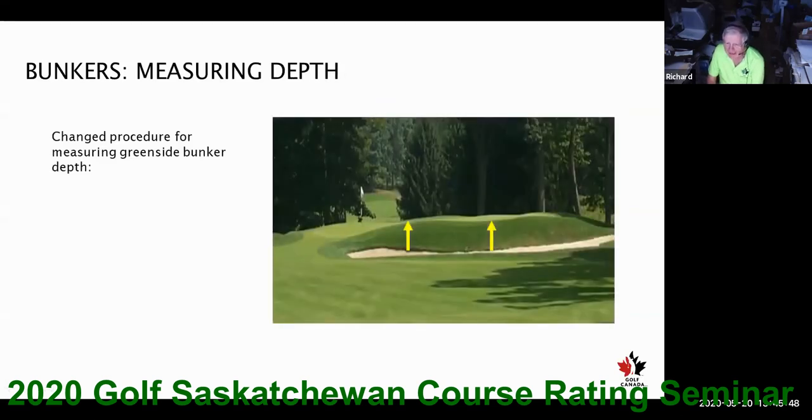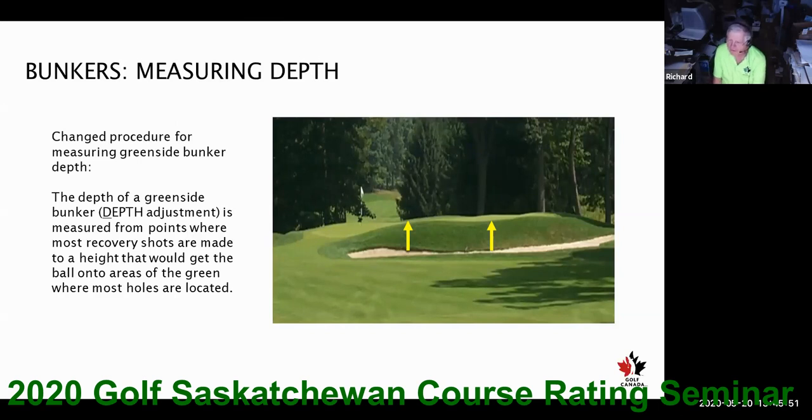They've gone back to what we used to do for measuring the bunker depth. They are now talking about not just getting on any part of the green, which they had moved to, as you'll recall, for the past couple of years. They now say, no, that's not severe enough. We have to be measuring the depth that you'd have to achieve to get to the area of the green where most of the holes are located.